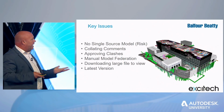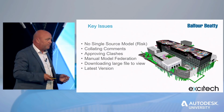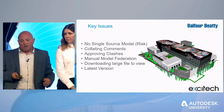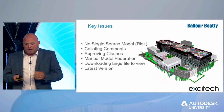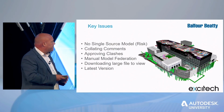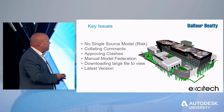So we didn't have a single source of the model, so it was a risk to us all, because I didn't know whether I collated all the comments and the clash detection resolved issues. I couldn't collate the comments. Some of them were missed, so it was a bit of a struggle. Approving clashes were problems, and manual federation, and we had to download these files all the time, so we were just passing big models around.